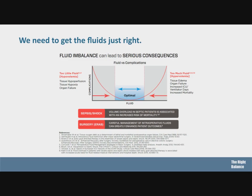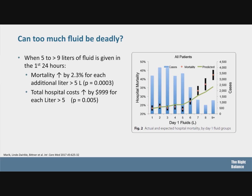And so that's why it's really important to sit in the sweet spot, and that euvolemia or optimal fluid is more challenging than we think. But we need to hit that spot, because too little causes problems and too much causes problems. And so there was a study done looking at the PMIR database, which had over 344 hospitals, and they excluded patients that received under 1 liter. And they analyzed the amount of fluids the patient got on the first day. And in this database they were looking at over 20,000 patients with severe sepsis and septic shock, and they grouped them in those that got 1 to 5 liters and those that got above 5 liters.